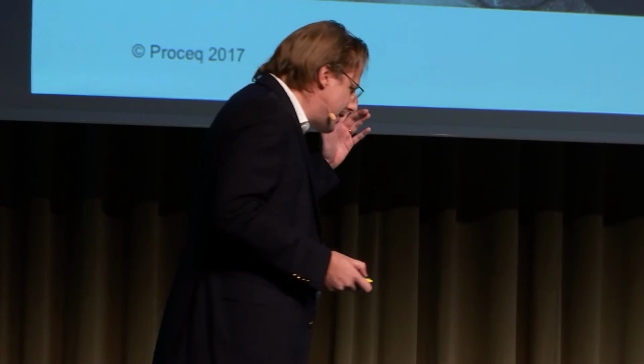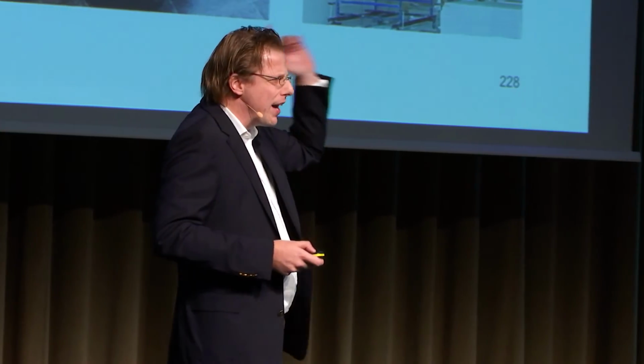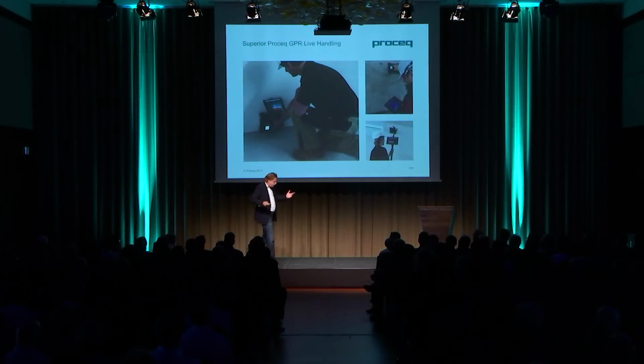The last element, GPR also has many applications overhead. Standard procedure, set up a scaffolding, go up the scaffolding, do your scanning, come down the scaffolding, move the scaffolding over, go back up again, scan again, and so on and so forth. Once again, extremely time-consuming. How did we solve it with Proceq GPR Live?